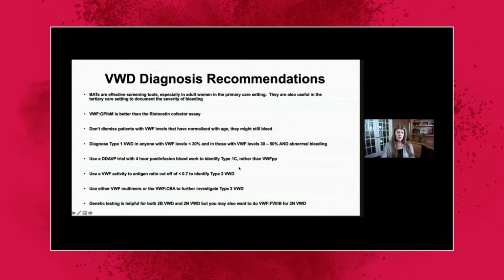Bleeding assessment tools are effective screening tools, especially in adult women in the primary care setting. They are also useful in the tertiary care setting to document the severity of bleeding. The VWF GP1BM is a better assay than the ristocetin cofactor assay. Don't dismiss patients with VWF levels that have normalized with age. They might still bleed. Diagnose type 1 VWD in anyone with VWF levels less than 30%, and in those with levels between 30 and 50 and abnormal bleeding.